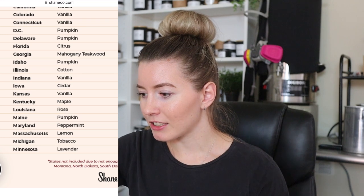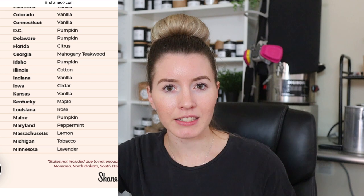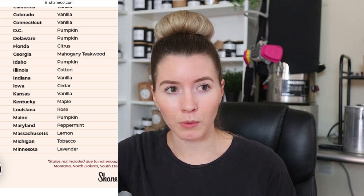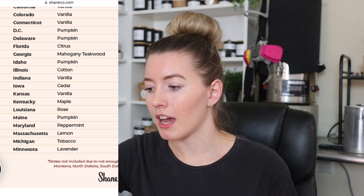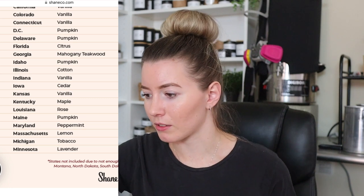And then Indiana is vanilla. We got Iowa is cedar. Now, cedar to me is that woodsy, kind of more masculine kind of scent. I really like cedar a lot, cedar wood and kind of the woodsy kind of scents. So I think I have cedar in a couple notes in some of my candle scents.